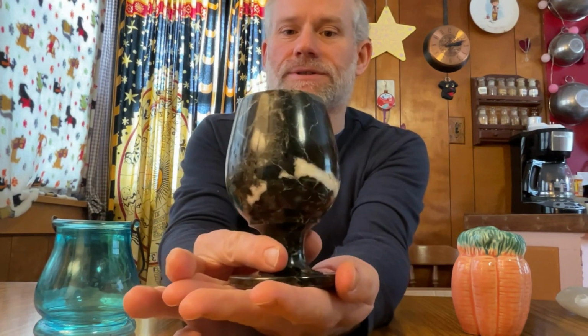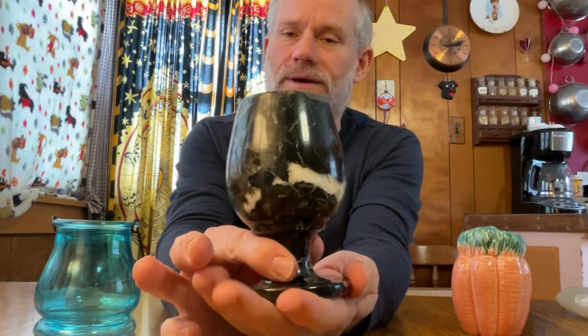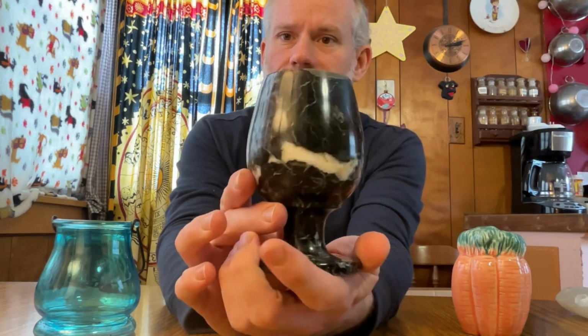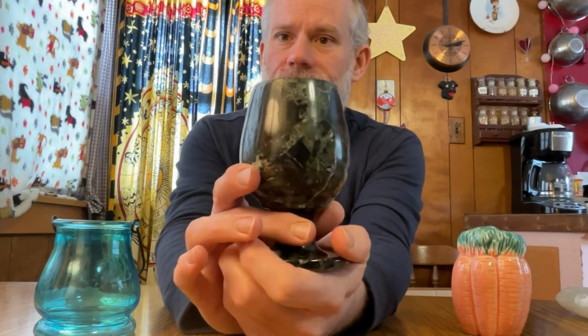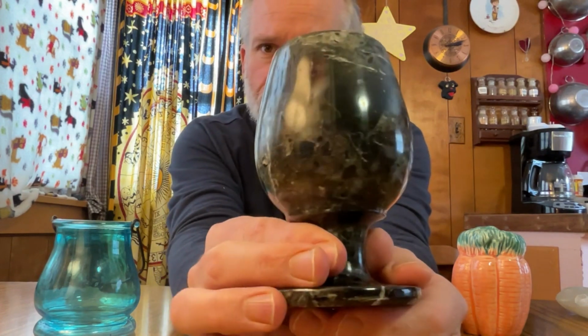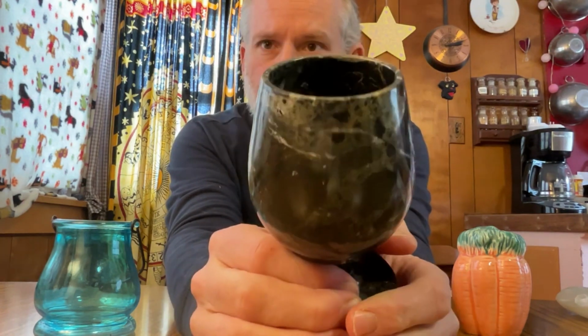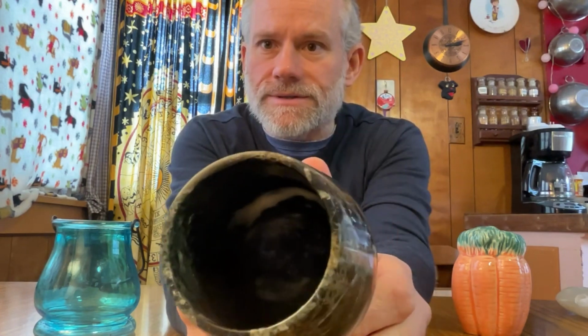I'm going to put that back in frame. The second one is going to be this. I want to say it's marble, so like a stone chalice. If I turn it around a little bit, you can see that white spot. It looks a lot better in person than it does on camera, but hopefully you can see whatever works for you. You can see some stuff in there.